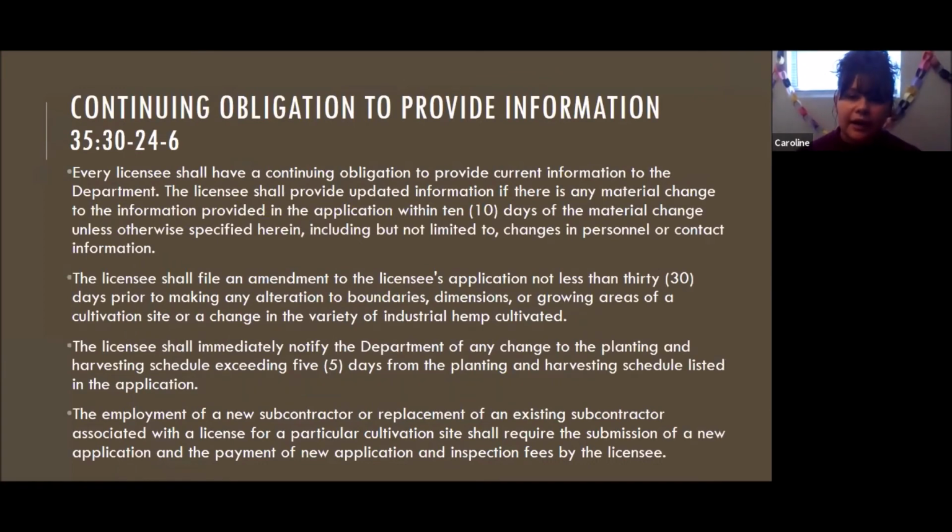Here is your continuing obligation to provide information. Essentially, if you have any changes to your harvest schedule, to your employees, to key participants, anything like that, you will need to let us know. And that's basically what it means: you have to let us know within a certain amount of time if you've got any changes going on.